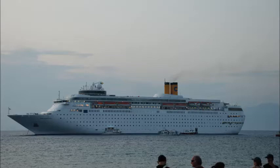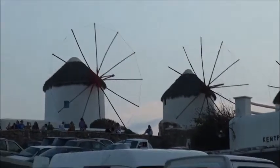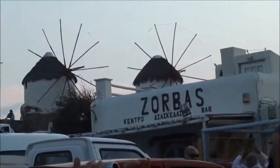Little Venice is to the right of the photograph, and you can see the shops and the buildings are very low and close to the waterline. Used for grinding grain 150 years ago, and during the War of Independence, it started in 1821, they were also used to store weapons and so on.